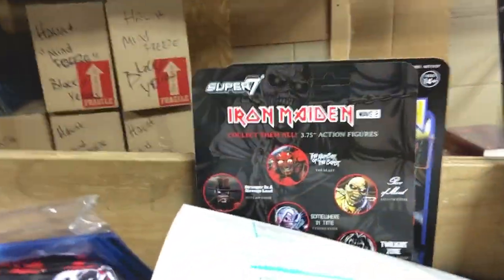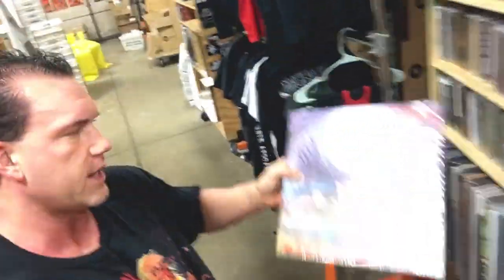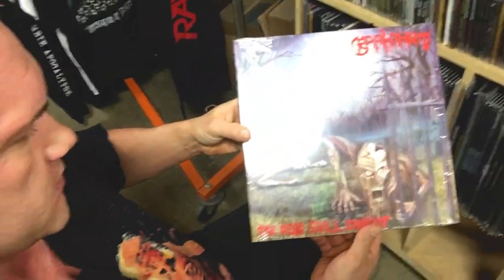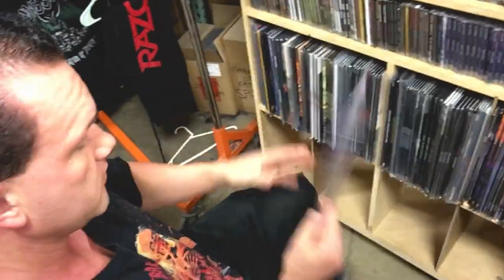Now are you getting all the Super 7 action figures? I wouldn't say all. Oh, here's one of my all-time favorite records. There you go. That's a repress on Peaceville, but this is one of my favorite death metal records of all time. From Buffalo, New York, Baphomet.